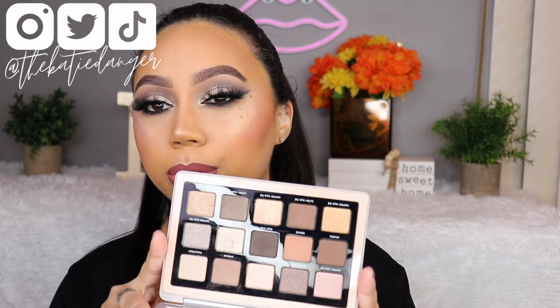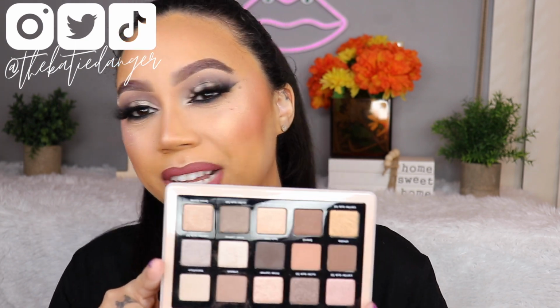I don't know if you guys know about this palette, but this is what the inside looks like. It's just a cool tone palette. I feel like 2021 is the year of cool tones. I know this did not come out in 2021, it definitely came out in 2020. But I feel like 2021 is the year where cool tones are really going to come into their own. They're going to flourish. Everybody's going to want to wear some cool tones. So I'm so excited to have this.